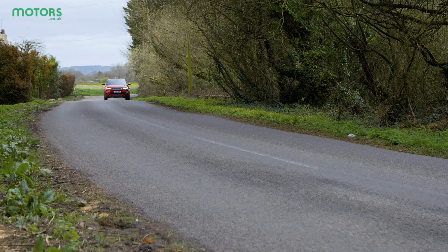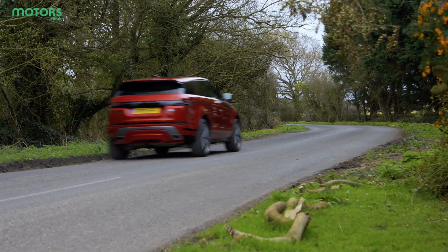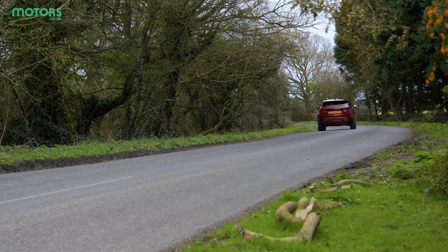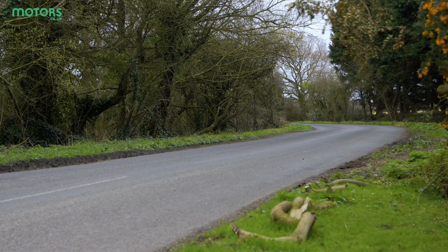The refinement is good too. There's a little bit of wind noise from this quite upright windscreen, but other than that, it's a quiet and refined experience in here. There is a touch of road noise too from the tyres, though that could probably be helped by optioning a smaller alloy wheel size.